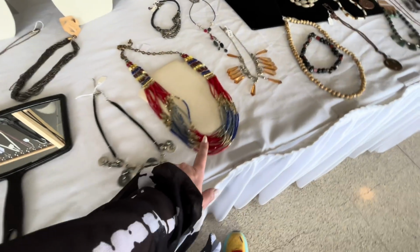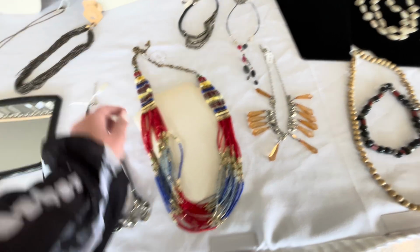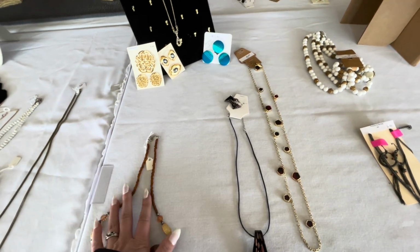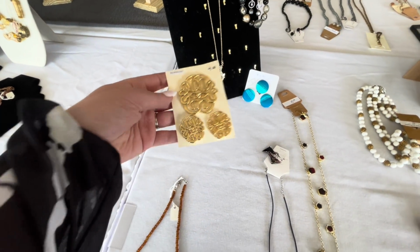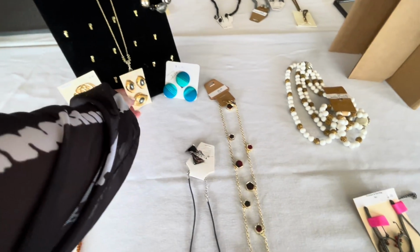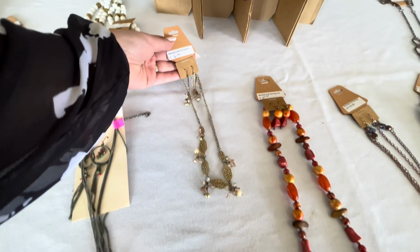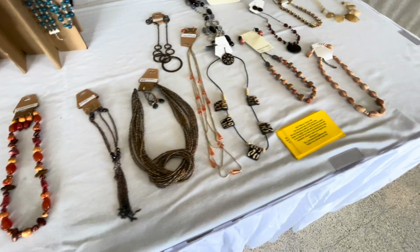$5 for that. Ooh, I almost got this one. It's fully beaded. It is Coldwater Creek, and it's $5, which is insane. Amazingly insane. But I just at some point had to stop adding, even though this was absolutely crazy. So $2 for the pendant and matching earrings, $2 for the brooch and matching earrings. Just absolutely crazy. $3 for the matching necklace and earrings. Insanity.